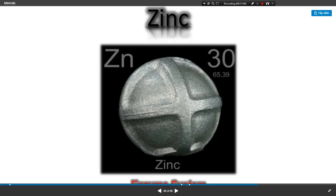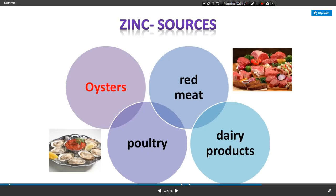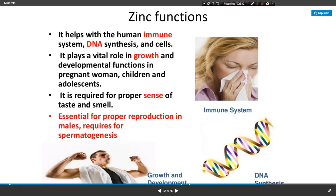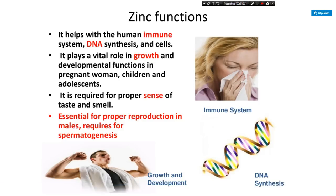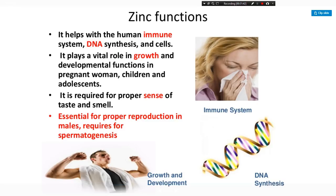So the other is zinc. Zinc sources are oysters, red meat, poultry, and dairy products. It helps the human immune system and DNA synthesis in cells. It plays a vital role in growth and development in pregnant women, children, and adolescents. It is required for proper sense of taste and smell.